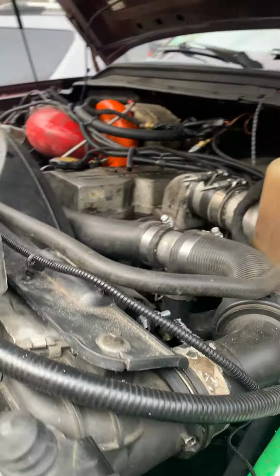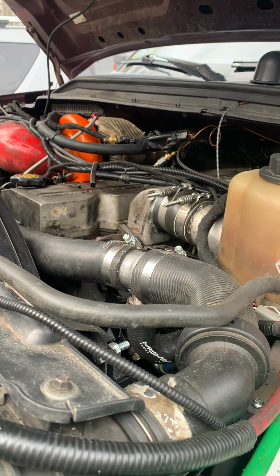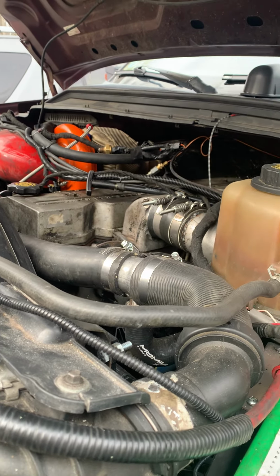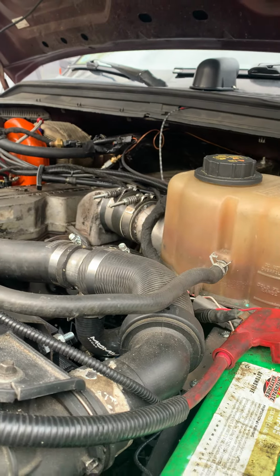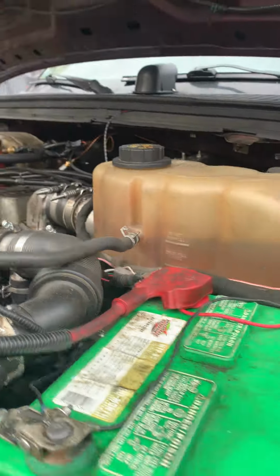Like I said, I want to redo all the wiring, and I'd like to redo my intercooler piping, but everything else I'm happy with. Got my oil leak fixed. Been working on the shift strategy. So everything, you know, it's turned out pretty good.